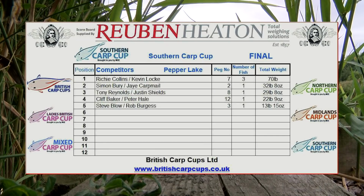So here's what our Saturday morning leaderboard looks like here at the Southern Carp Cup Finals, and our current leaders are Richie Collins and Kevin Locke in peg 7 with three fish for £70 on the nose, followed by peg 2, Simon Berry, Jay Carpnell, with one carp for £32.08. Tony Reynolds, Justin Shields, peg 8 in third, with the first fish of the competition at £29.08.